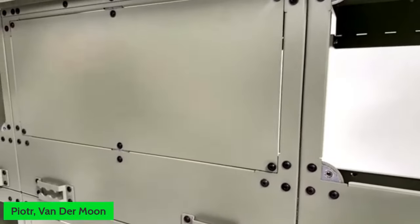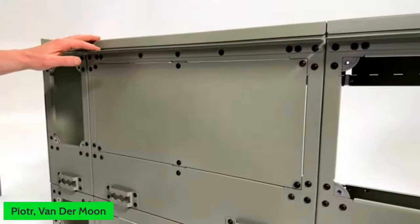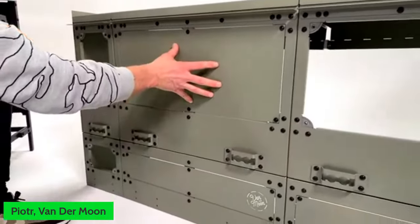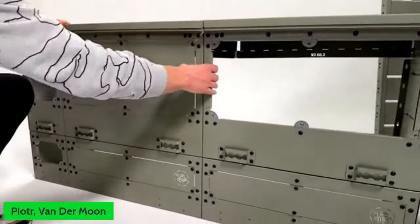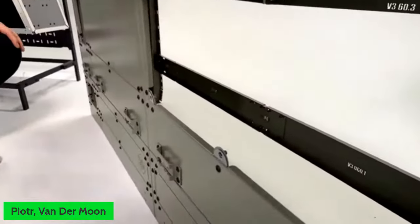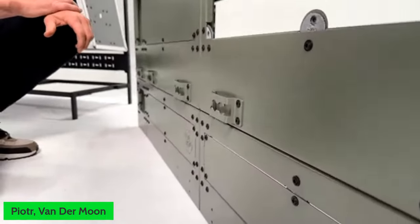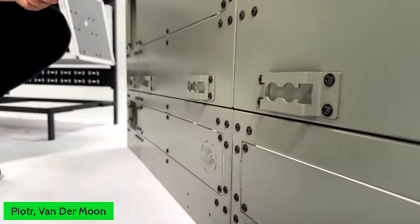So you can basically add on modules. And let's say if you have the need to store bikes underneath your bed, then the whole system would grow basically with another module like this or another module like this. And even though they're separate systems on the inside, it's all open now. Right. So if you have a water tank or if you have electric, you're not limited by adding the modules. In fact, you're just growing the system based on your needs.